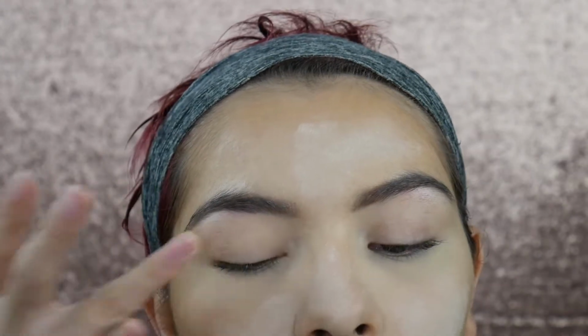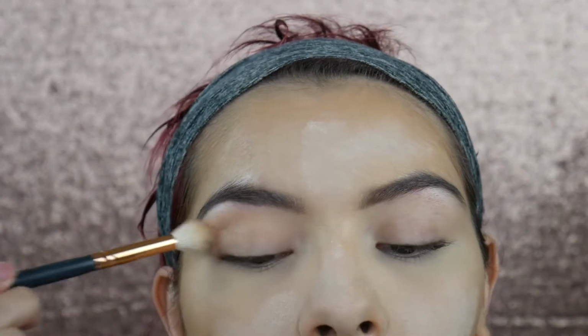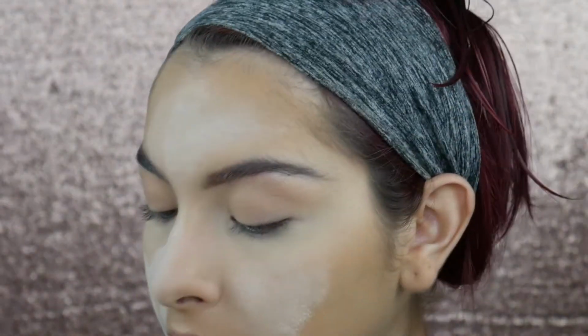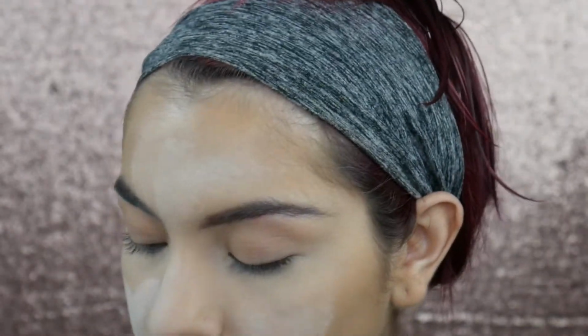And this has a big, good sized mirror on it as well. I already got it dirty from my fingerprints. So I'm just taking the color Instinct, and I'm going to put this all over the lid as a base, and also to set whatever's on my lid. These do have some kick up. They're a little bit powdery, but they're really pigmented as well.